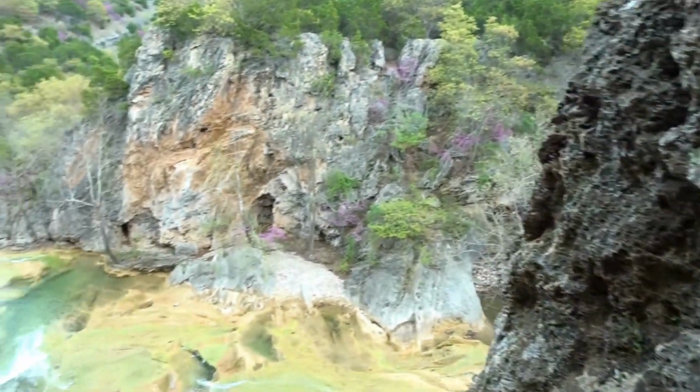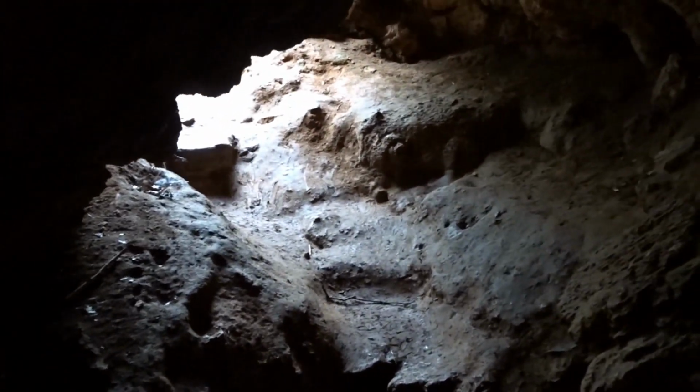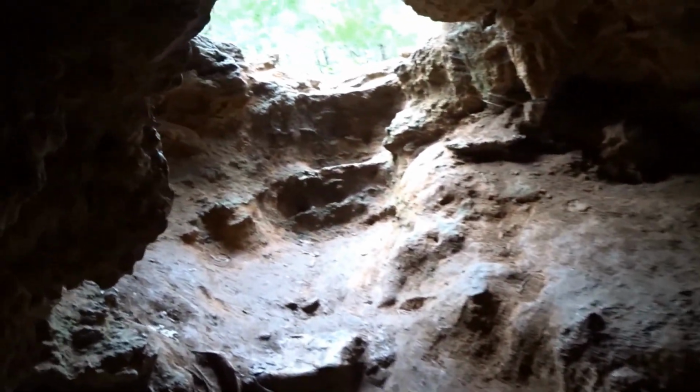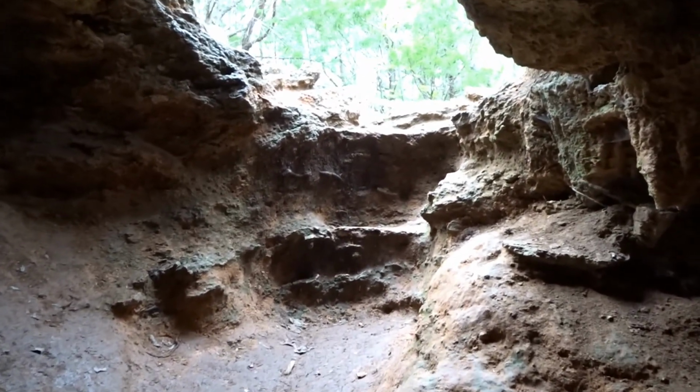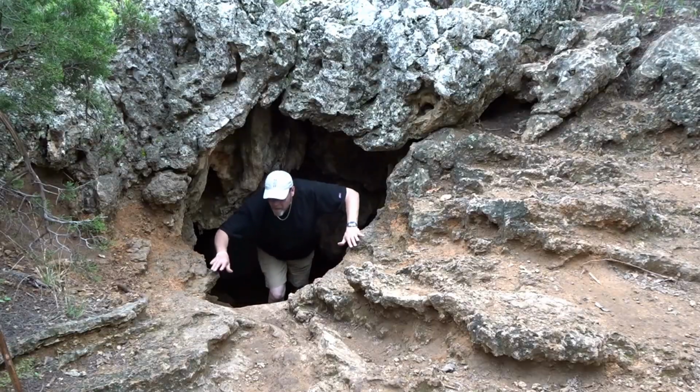All right guys, so I'm definitely sweating now. I hadn't climbed any hills in a little while. But again, here at Turner Falls, the views are superb. It's got some good hiking too. So let's get out of this little cave and find something else interesting. Glass is getting all fogged up. Alright, so there you have it.